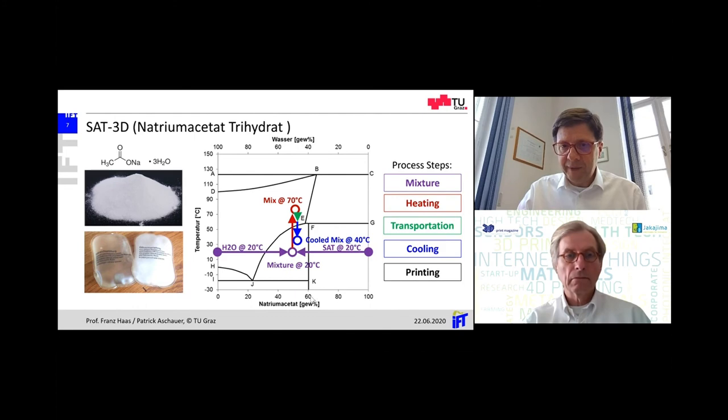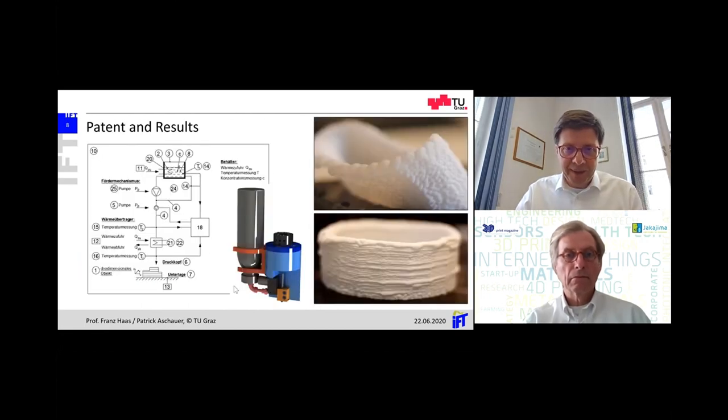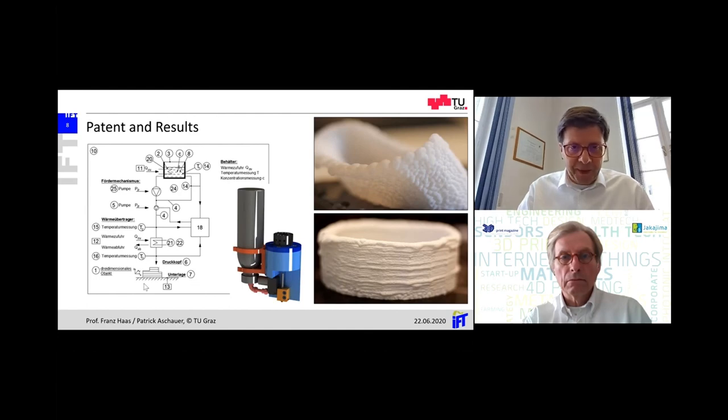You have to mix it in this form, then heat it, cool it, and then it is ready for printing. This very easily constructed and easily designed printing head can be used for printing these objects you see here. The surface is made of droplets, and these droplets can be brought onto the platform. It can be carried by a robot, or it can also be done by hand, of course.